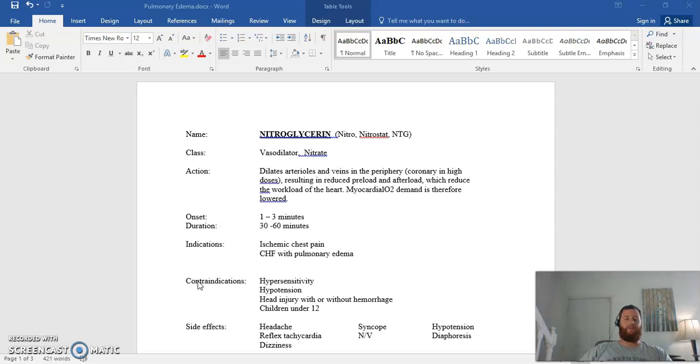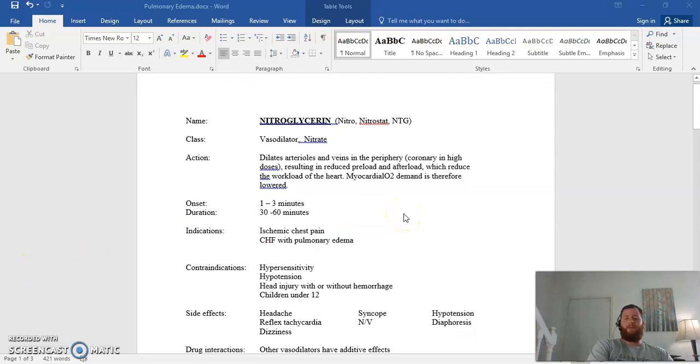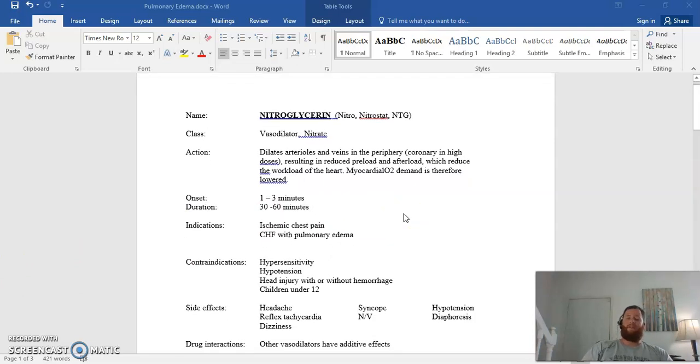Nitroglycerin is a drug that you're really familiar with already from your EMT class for the treatment of chest pain, and it works in the exact same way for the management of acute pulmonary edema. So we know that nitroglycerin is a vasodilator. There's a couple of different trade names for that, Nitrostat being the most common. We know that it dilates arterioles and veins, so therefore it reduces preload and it reduces afterload. In higher doses, it does dilate coronary arteries, which is our goal when we're treating ischemic cardiac chest pain.